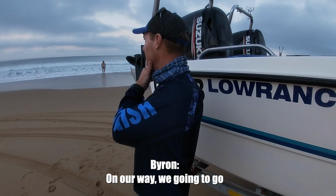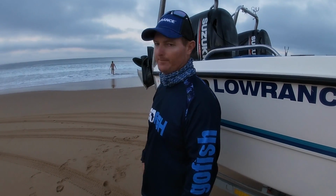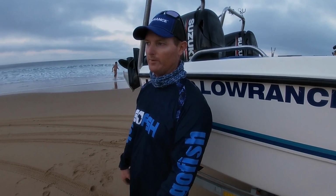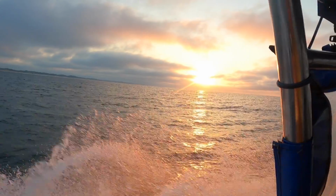We're going to go to the north to a place called Couta 20. Start up there, pull some baits, and see what happens from there. Might move down to another place, 264, where we get bigger fish, and inside to the lighthouse for an afternoon shot. So come along for the ride and see what happens.